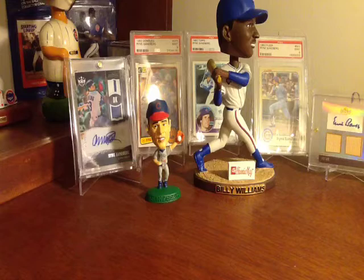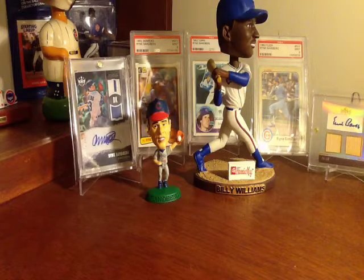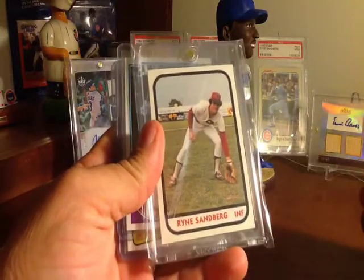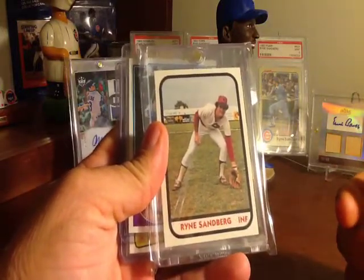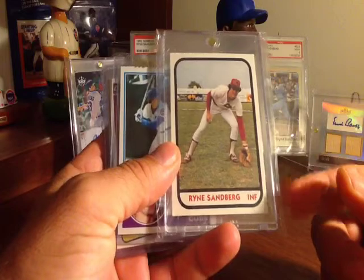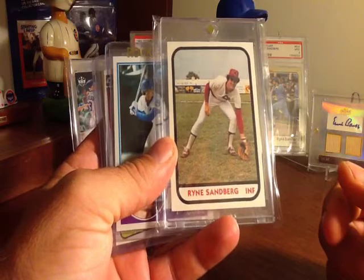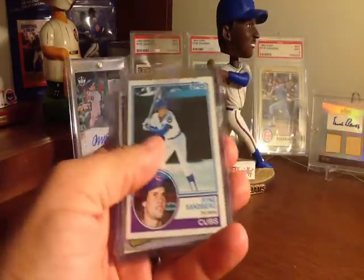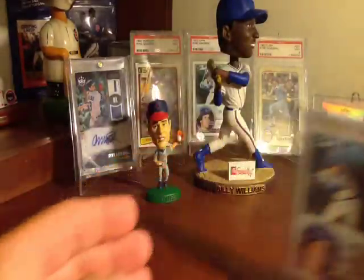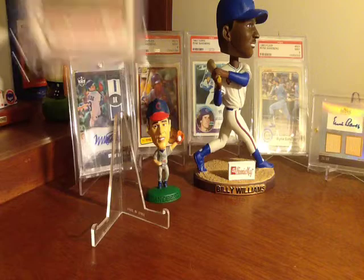Anyway, on to what I got, and the first ones I'm gonna show you are actually part of the Sandberg PC, and this was an eBay purchase. I picked up a Ryne Sandberg rookie card lot, and it came with the '82 Oklahoma City 89ers. That's right. I already own this card, but I love this card, and this one is actually a better copy than the one I own already. And then the other three, the Topps, the Fleer and Donruss, and the way I look at it, you can't have too many of those. But I only paid $30 for that lot, so I was really excited about that. Thought that was a great price.